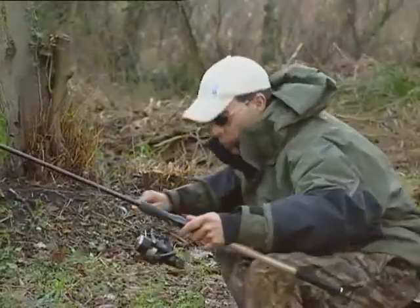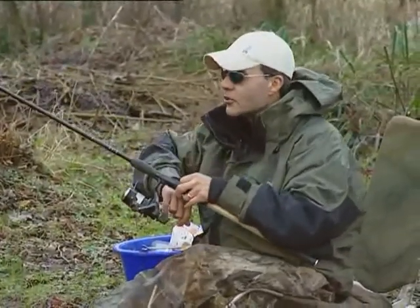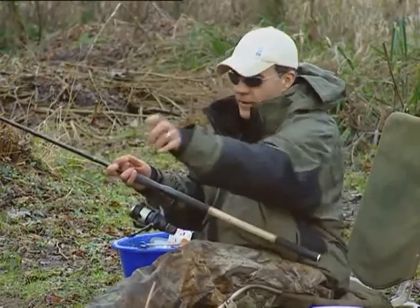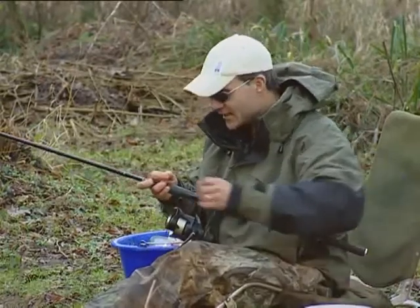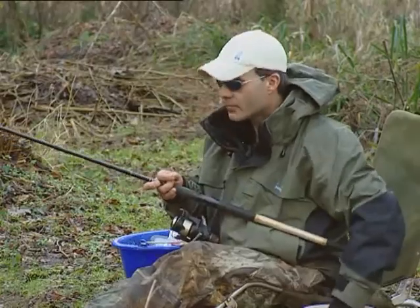It's a lovely little pool, this. It's got all sorts of fish in it. Trout, grayling, I'm told a few roach, so never know what you're going to hook next. And when the river's raging through as it is now, it's nice just to find a little bit of peaceful fishing.